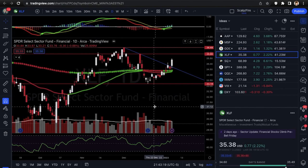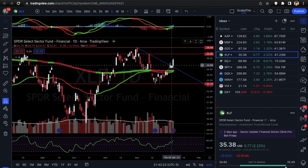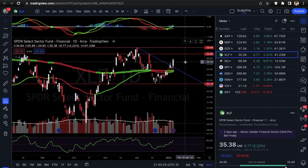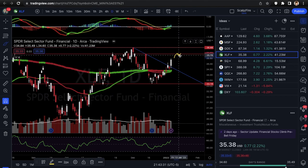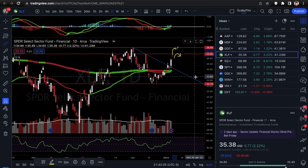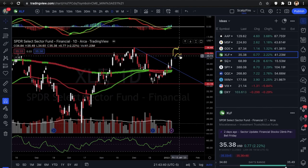Next, we'll go into XLF. I was a little hesitant on adding this one just because this breakout candle is so big, right? But we do have a pretty clear runway here up to 35.90 as a first price target, and then a second one if it gets through that at the 36s. And MACD is crossing to the upside still.